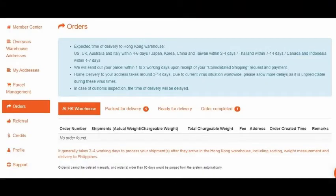So once you've consolidated your order, the next step will be just to wait for it. And now, while waiting, you can go to the order page and you can see usually they do give you a tracking number. It's going to be under packed for delivery. You can check it from time to time. In our experience, it takes around 4 to 7 days for the package to arrive to us. And there you go. Okay, so you can see it's really easy to use Buy&Ship as a forwarding service.